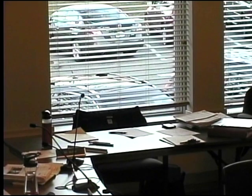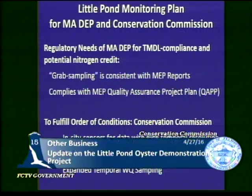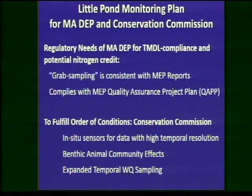The monitoring plan that we had really was to meet the regulatory needs of MassDEP relative to TMDL compliance. We did that. We don't have nitrogen credit yet because we're not done, as you'll see, but we have a big start on it, and we can get something more than we would have gotten otherwise. We did a lot of grab sampling. We were asked by, I think, ComCom or DEP, is that okay? And the answer is yes, because the TMDL was established with grab sampling. You just go and grab the water, you don't have to put in continuous monitors. It's a lot cheaper. But that was how the thresholds were set up for DEP anyway, their TMDL, so that was okay. And we had a quality assurance plan.